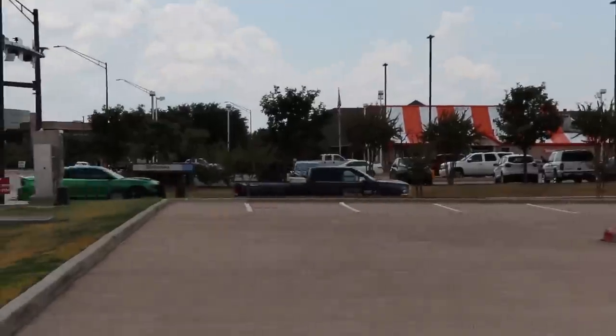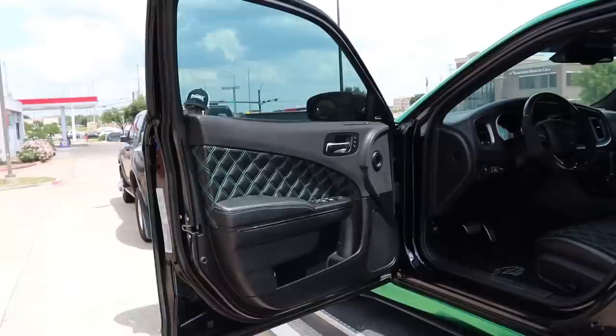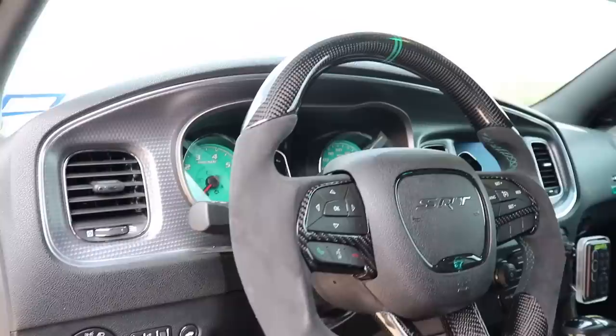There it goes. Yeah, I think it looks clean, man. Check out the interior, y'all. Got the green stitching. Got the little carbon fiber thing going on right here. Look, he got suede right here, carbon fiber wheel. Got the green gauges.